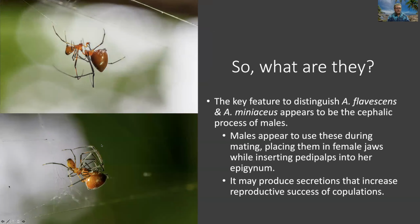Here's a couple other pictures of mating. Here you can see the male with his pedipalps trying to insert them in the female, and here's that process. And here it's a little hard to see, but he's got that process jammed into her mouth and he's trying to reach her, to stretch his pedipalps into her epigynum.